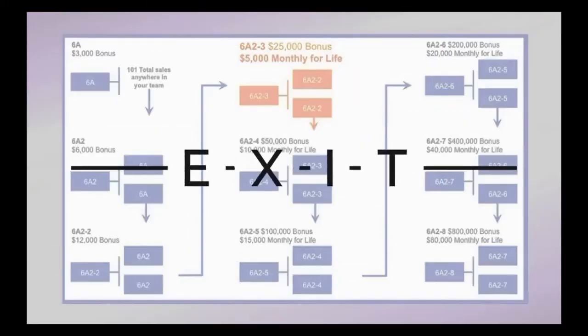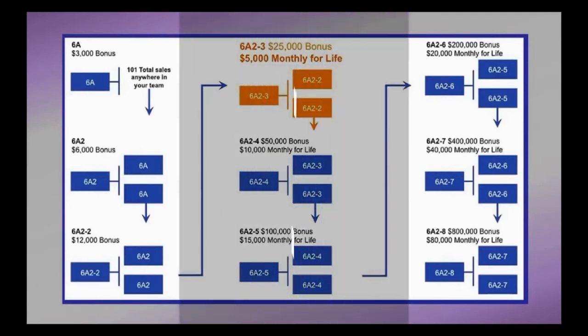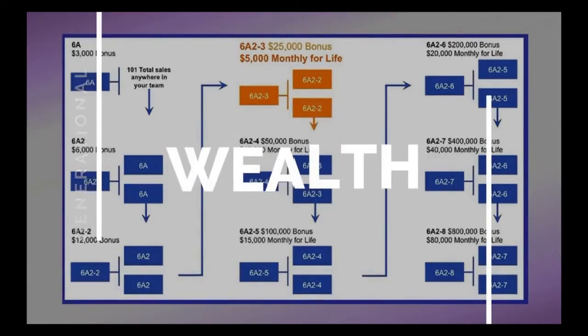So I saw that as an exit strategy because the company doesn't expect you to sell machines forever. You can actually will this down to your children. So no matter what you do in this business, you can pass it down to your kids. And that's going to help you create generational wealth for your family.